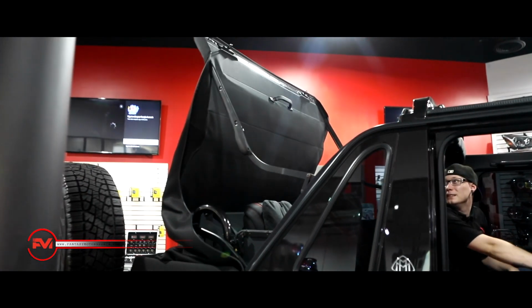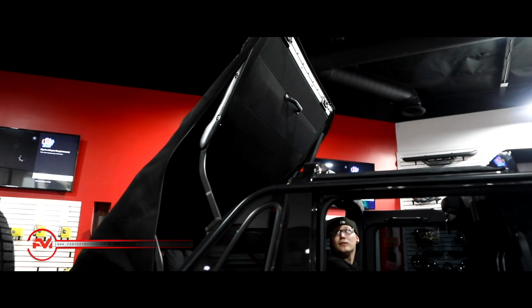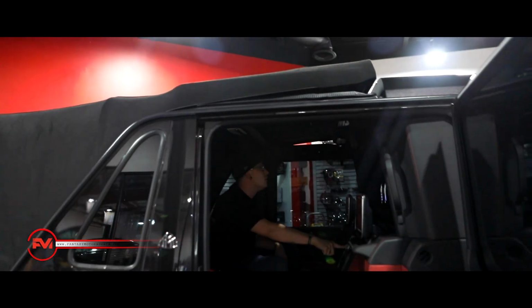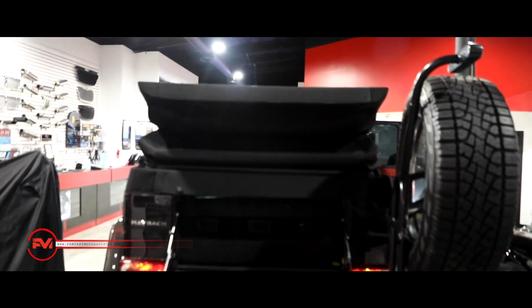Man, that's so crazy. One of a kind. No Maybach comes factory like this. Then pop the top and you are ready for your safari adventures.